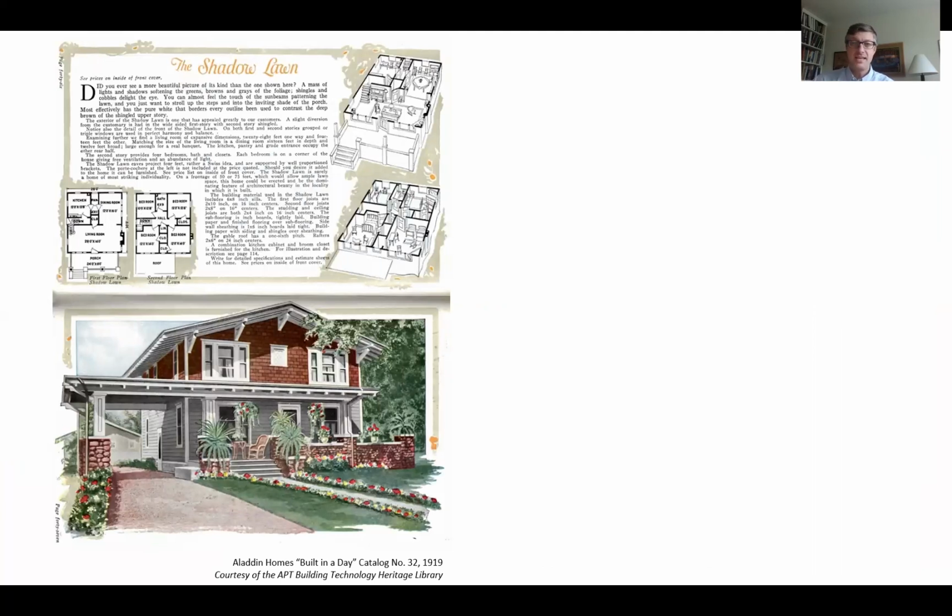Once you know where to look and what to look for, it's time to hit the streets and start exploring. Visual identification involves matching an existing house with similar houses in a catalog. But this is only the starting point and does not result in definitive documentation of a kit house.